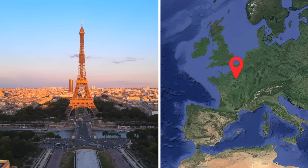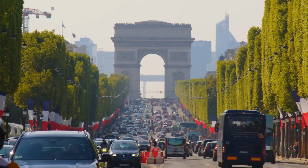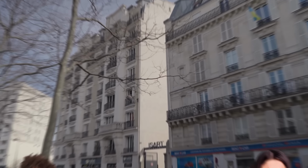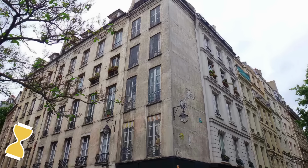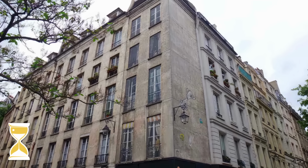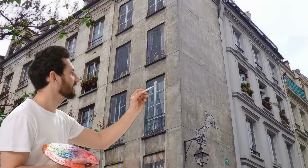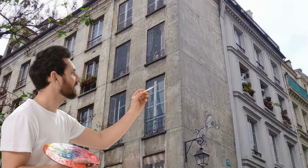If you've never been to Paris, you're missing out. The long boulevards and old buildings make it one of the most beautiful cities in the world. However, some keen-eyed citizens have noticed something peculiar about a few of those buildings. See if you can spot it. I'll give you a clue. If you look closely at the windows, someone's quite literally painted them on the side of the house.